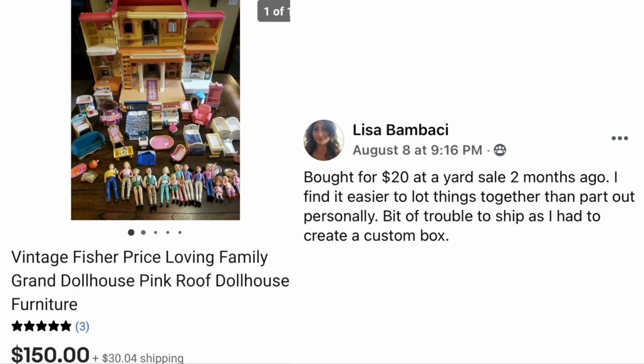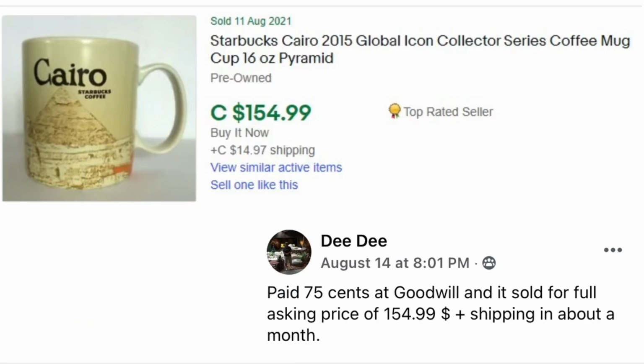Lisa Bambacci bought for $20 at a yard sale 2 months ago. I find it easier to lot things together than part out. Bit of trouble to ship as I had to create a custom box. Vintage Fisher-Price Loving Family Dollhouse. It has the people and it has the furniture. Sold for $150. And this just blows my mind because this stuff's just plastic. I mean, it's not anything expensive, but its vintage value is what makes it expensive. So $20 turned into $150.